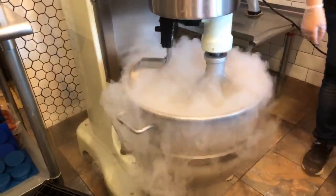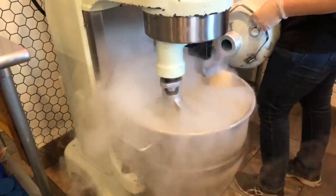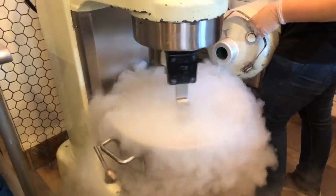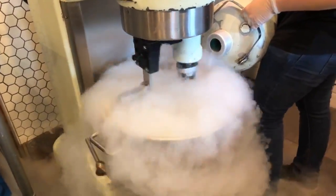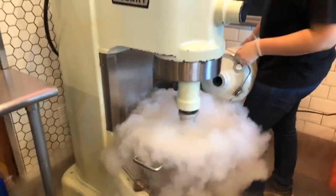That's amazing. And can you say again what temperature it gets to? Probably about negative 330 to 350 degrees Fahrenheit. So this is your special part. What does it do to the ice cream? What can we expect for taste and texture?